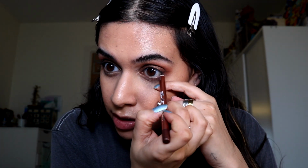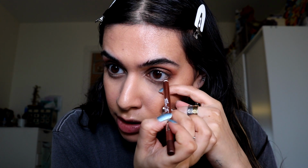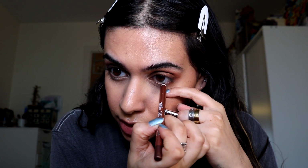I don't think there's any surprise here. LA Girl Glide On Liner in black. And then I also have the part of the Disco Fox collection was 3 eyeliners, and I really love this one. This one's my favorite. This is the dark espresso brown one. So I've actually been putting this on my waterline recently. I don't usually, but I just love this color so much. It's just a really nice brown.